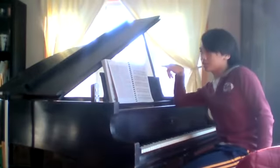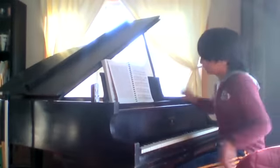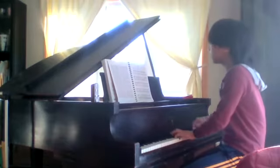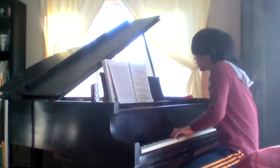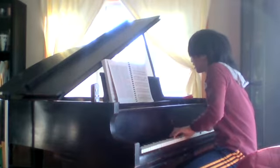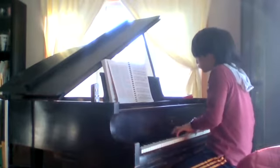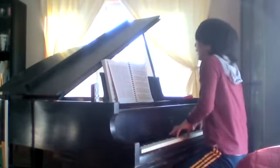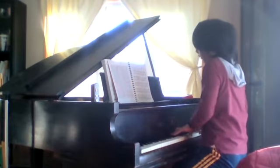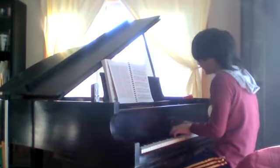You know what? We first need to get the notes right, then we get the phrasing, because you probably feel this is really bad. It's in F minor, by the way. I already added phrasing.